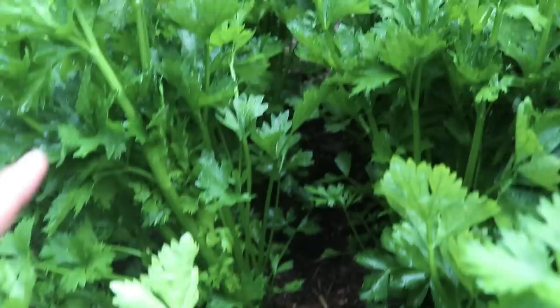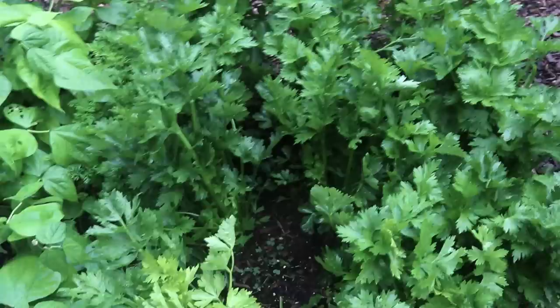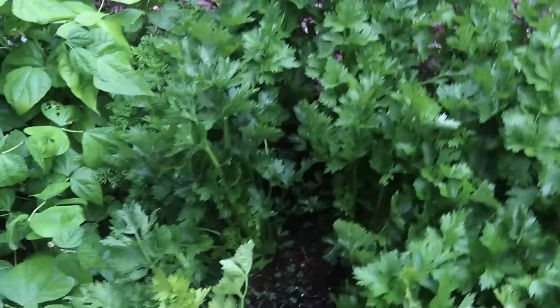Not all of it because I'm gonna try and do this in batches so I'm not overwhelmed with the amount of celery that I have to process. So I'm gonna harvest a few today, then I'll come back another day or two and get some more.